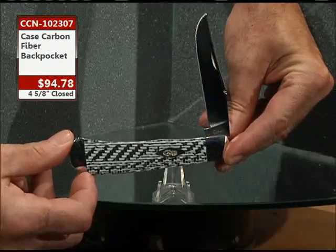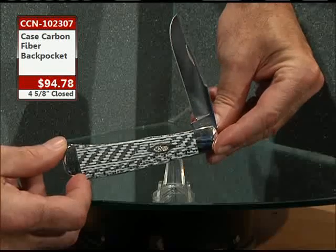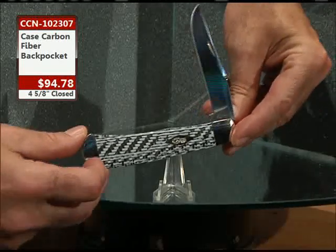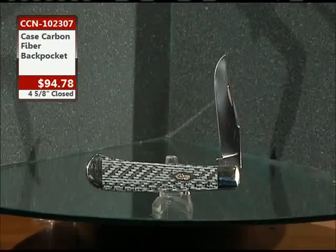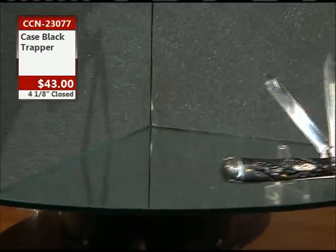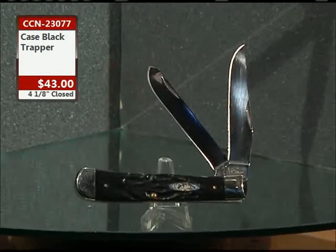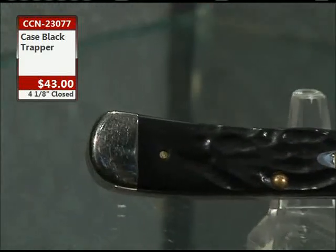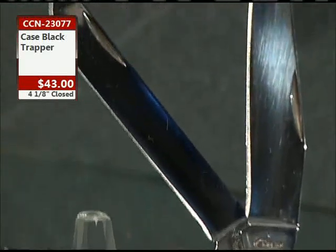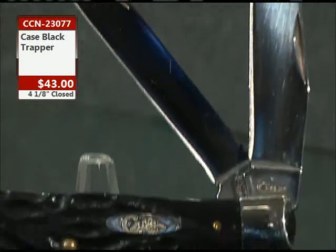His stuff has been selling incredibly well. World around, folks, the Tony Bowes merchandise, design work. 102307 at $94.78 on that. And you know what? We sell a lot of trappers. I was counting them up. And not just trappers, case knives, like a couple of shows last weekend. It was around 200, 70 or 80 case knives or something in just a couple of shows.